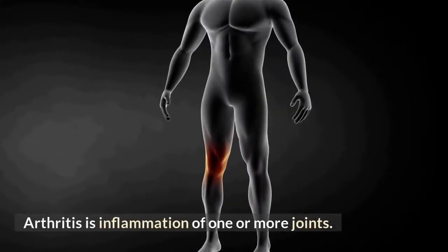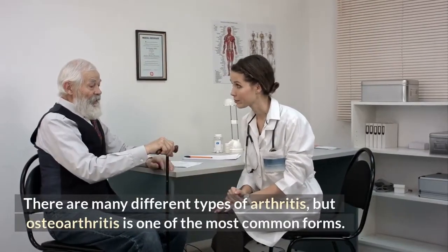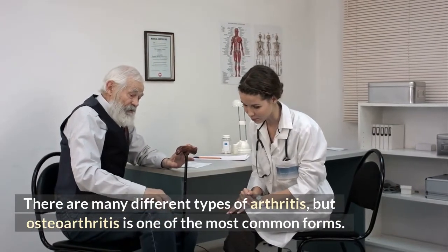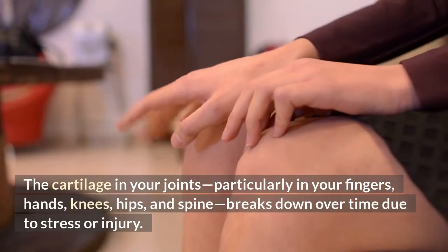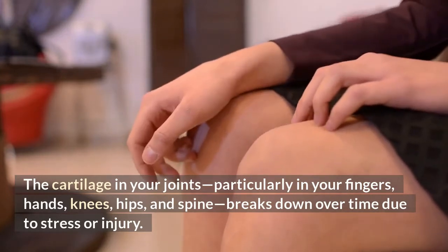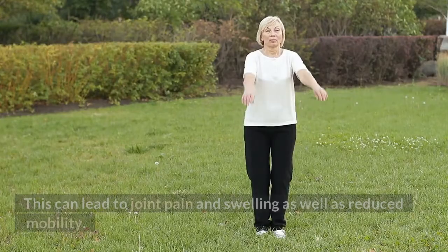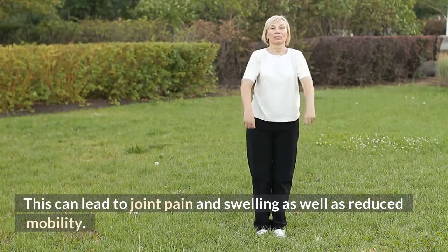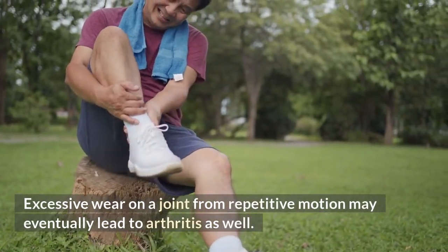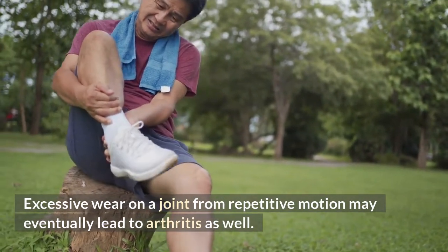An overview of arthritis. Arthritis is inflammation of one or more joints. There are many different types of arthritis, but osteoarthritis is one of the most common forms. The cartilage in your joints, particularly in your fingers, hands, knees, hips, and spine, breaks down over time due to stress or injury. This can lead to joint pain and swelling as well as reduced mobility. Excessive wear on a joint from repetitive motion may eventually lead to arthritis as well.